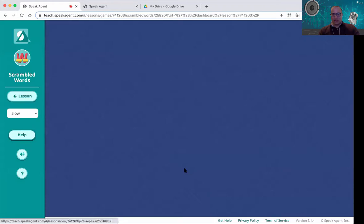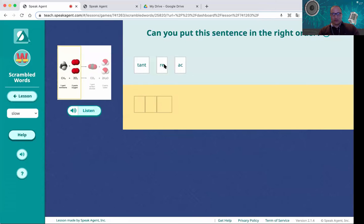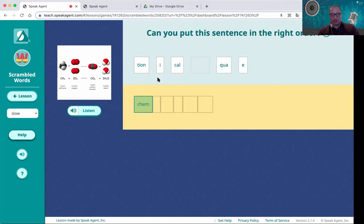There are many other activities. I just want to show you this morphology one real quick, because the sentence parts, word part strategy is a really great one. When you learn how to read, you don't learn by spelling things out, you learn by chunking words. And so here we're chunking them into syllables. You can even deal with compound words. They can listen to the word first. We got chemical equation. If I get it in the wrong spot, it'll give me immediate corrective feedback. And I can see how these words get put together. And that's going to help me master them.